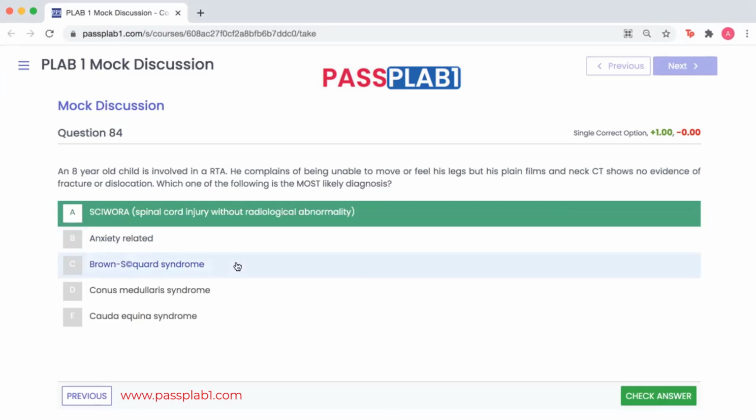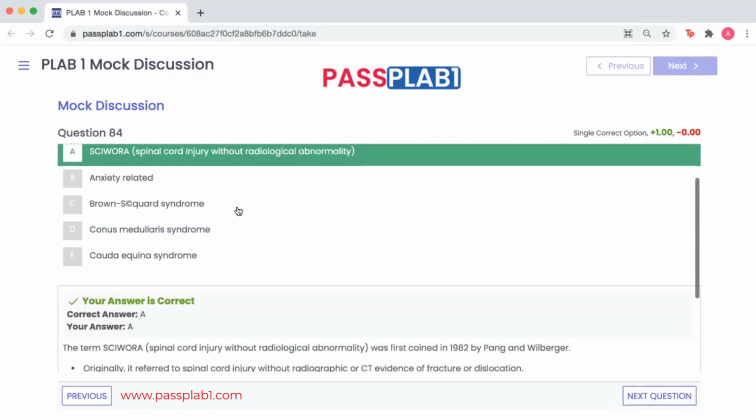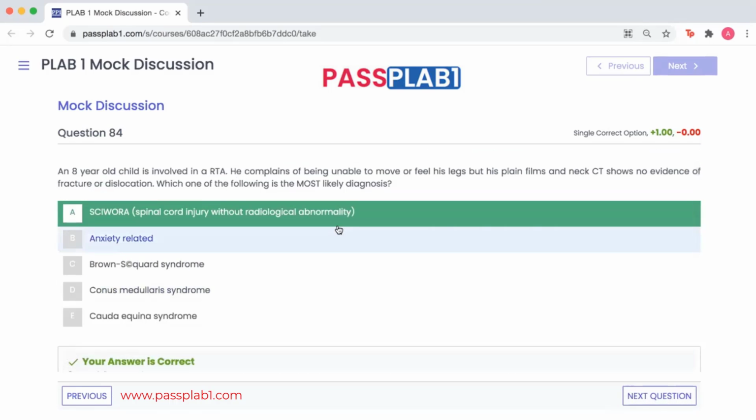radiological abnormality. All the others, like Brown-Séquard, would have been shown on the films, and anxiety related for an 8-year-old who just had an RTA feels inappropriate. So spinal, they wouldn't come with the inability to move their legs or feel them.